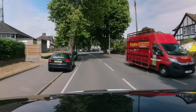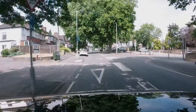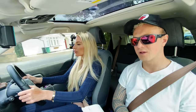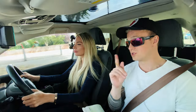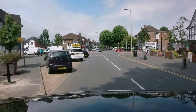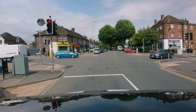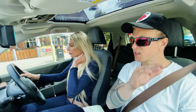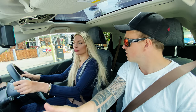Excellent. Really nice mini roundabouts here. Well done. You're holding a conversation, doing the observation, slowing down on the approach, which is probably the most important bit about roundabouts. Yeah, I remember when you said to me the other day, because I went straight across that one. Sometimes people don't see that it's a mini roundabout. They're quite small, and then they all just drive straight through it.